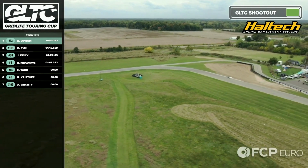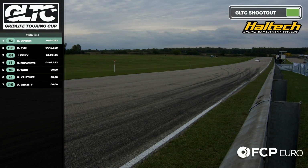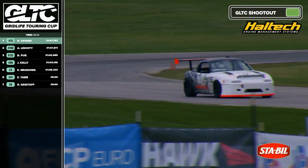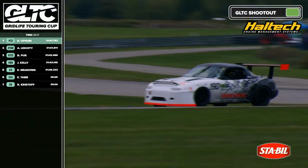Checkered flag for Lichty, winningest driver in GLTC. Where will he line up on the grid so far in the GLTC top 10 shootout across the line? And will he go purple? No, P2, 141.8, so a tenth, not even a tenth, 200ths off of Ryan Upham. Wow. For the front row, Aaron Lichty will do no better than second place.